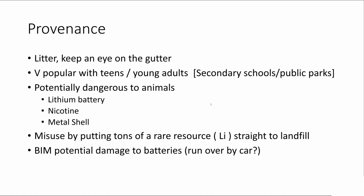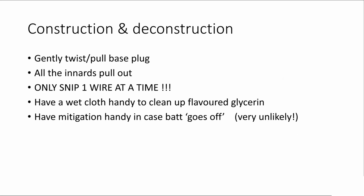If you are going to pick up one of these that's litter, please be aware that it's got a history when you get to it. It may have been stamped on, it may have been run over by a car, it may be unsuitable, it may have to go in the bin, but there you are. Now, I already showed some pictures of them. In order to deconstruct it, basically there's a black plug at the bottom. You give it a gentle twist, give it a pull, and pull all the innards out.